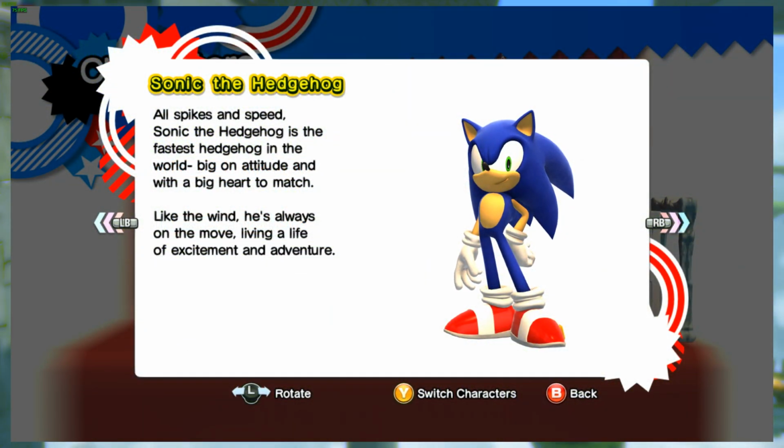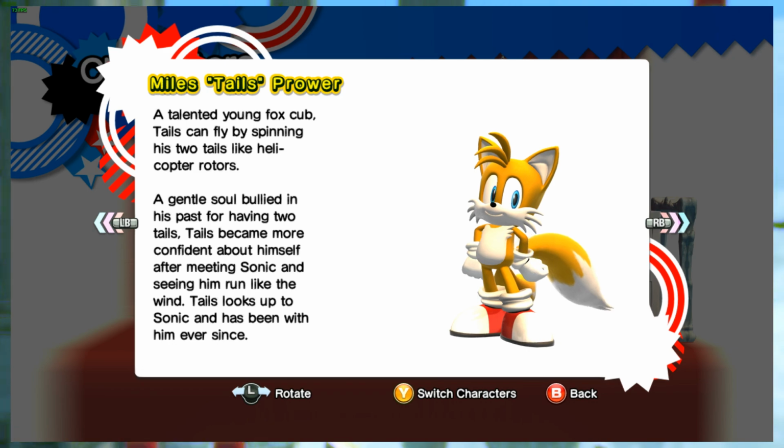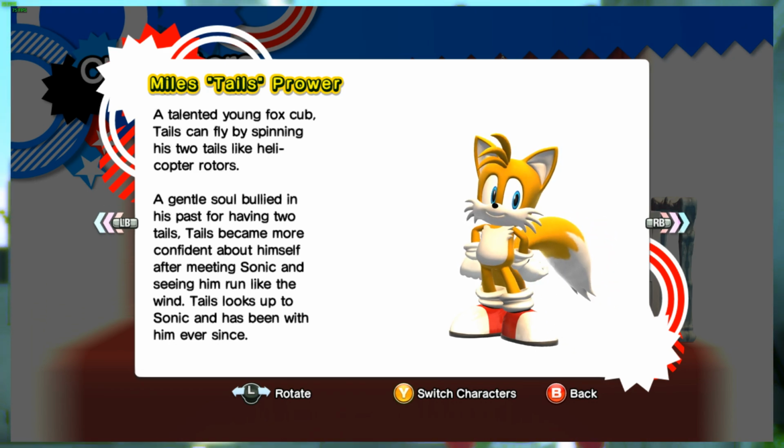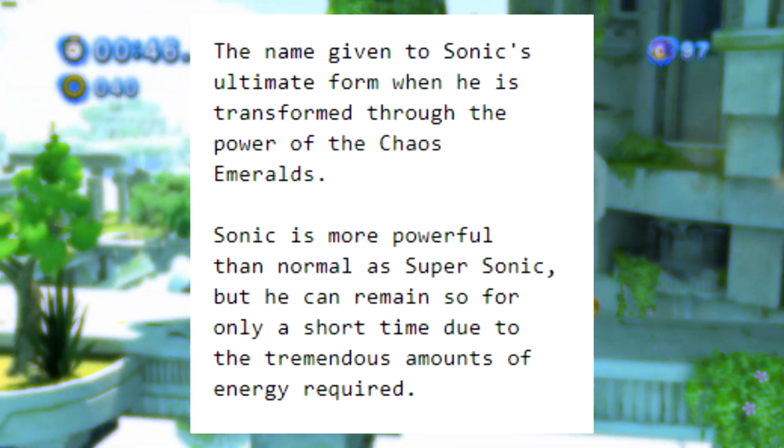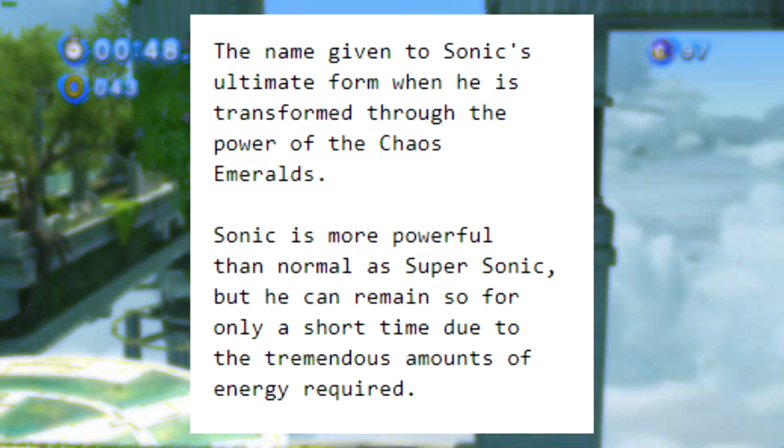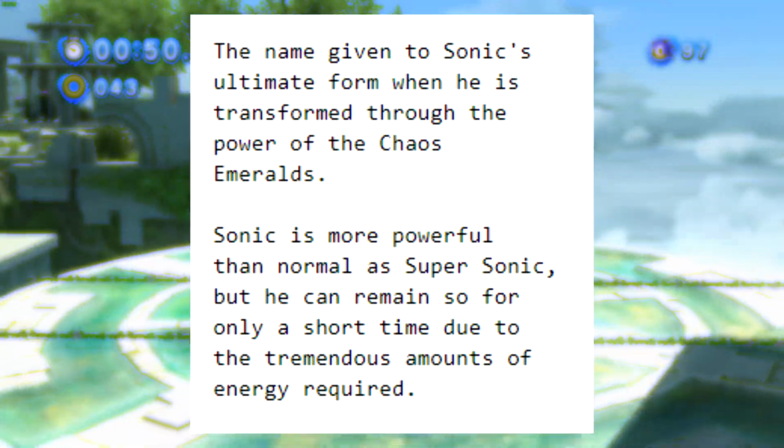In the characters section of the art room, there are 14 characters with biographies. However, the data includes text for an entry for Super Sonic, who's never seen in this section and lacks any other data for it in the XML files.